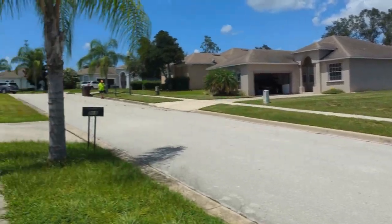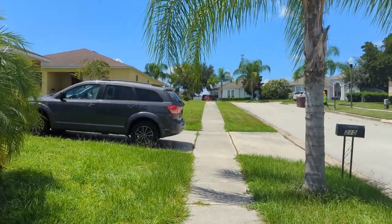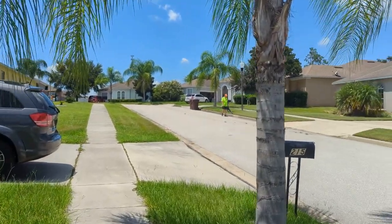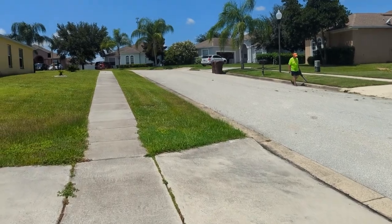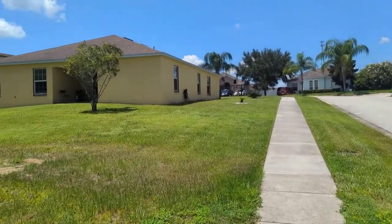So we'll go up the other way here a little bit. Got people doing the yard. Tried to wait them out. It's about 110 degrees there on a Saturday afternoon. I have a feeling he's trying to wait me out. So we'll just keep going.